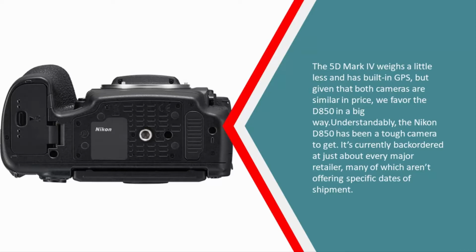Understandably, the Nikon D850 has been a tough camera to get. It's currently backordered at just about every major retailer, many of which aren't offering specific dates of shipment.